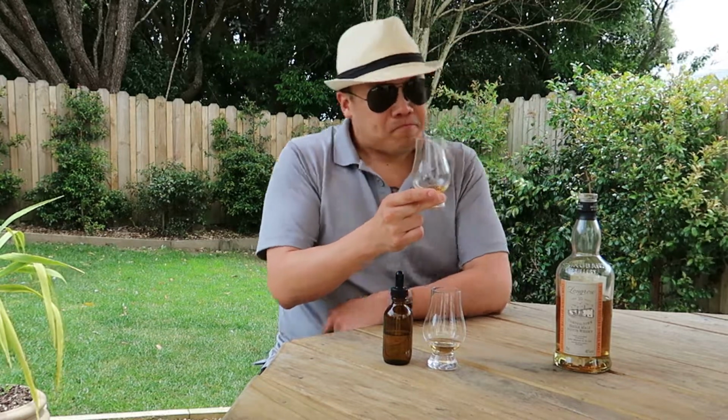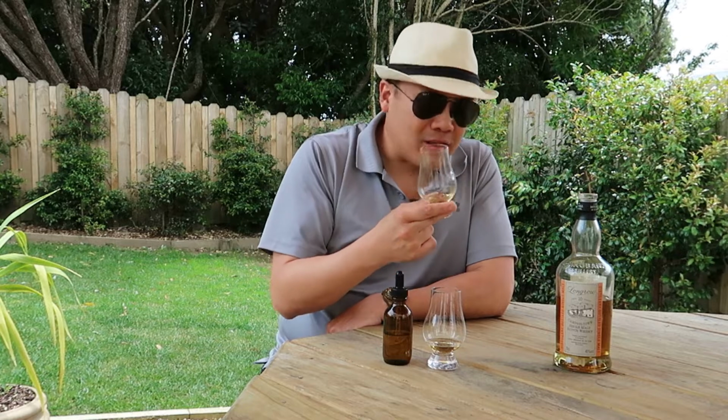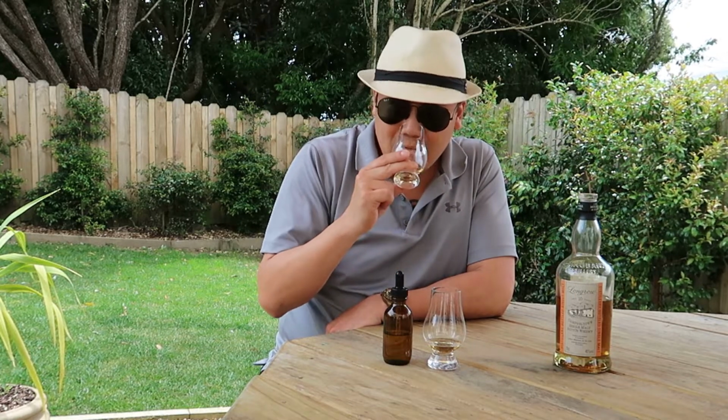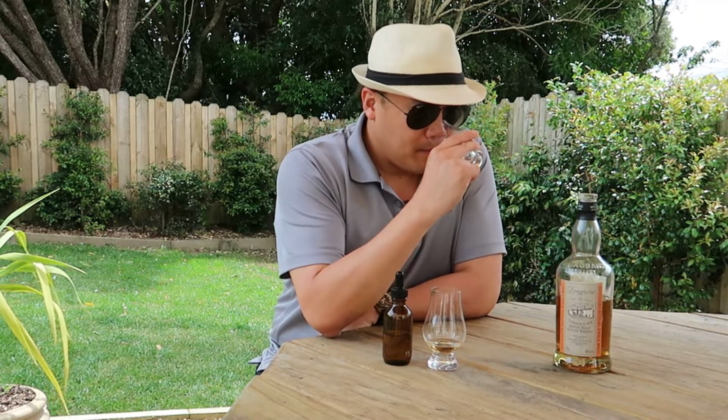Judging by the nose, this is a bourbon barrel, but there's not much information out there, so I think it's a bourbon barrel. I am getting some vanilla, some coconut, which is quite a bourbon barrel type of smell. I'm getting wood and oak. The oak is quite prominent for a 10-year-old.